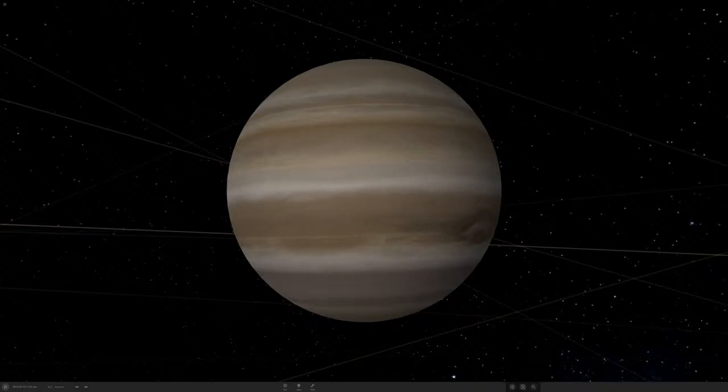When you look at Jupiter through a telescope, there are 4 moons known as the Galilean moons, the Galilean satellites, named for Galileo Galilei, who first discovered them in 1610, oftentimes considered to be the father of modern astronomy. But this is the first of the gas giant planets that we're going to look at now.